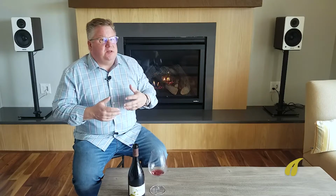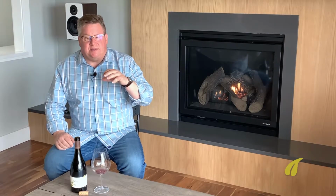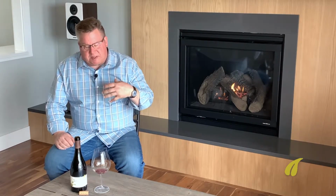And it is promoting more of those earthy notes, so that rose petal and red and dark cherry is added to some pomegranate and some raspberry, as well as some chanterelle mushroom earthiness. This wine has a lot going on, but still being very elegant and finessey.